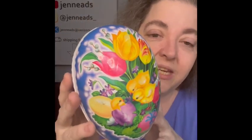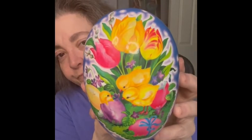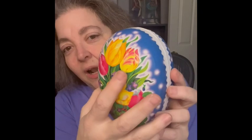All right, the next one is a blue one, and it also has the tulips with the little chicks on here. I'm going to try to hold it back just a little bit so you can see that a little better without the glare on it. If you're interested in the blue with the tulips and chicks, it is $6, letter H.